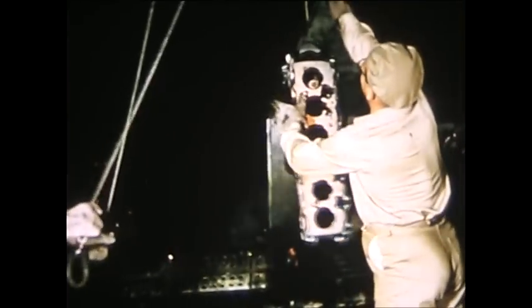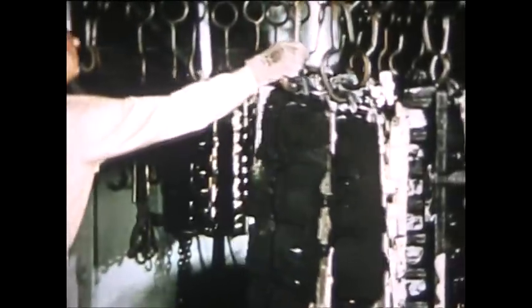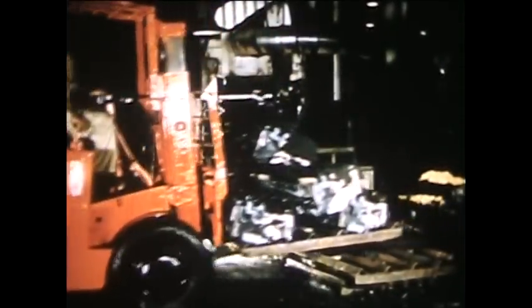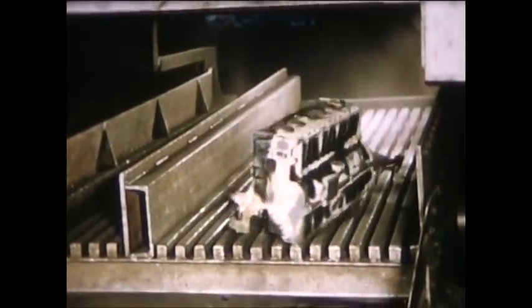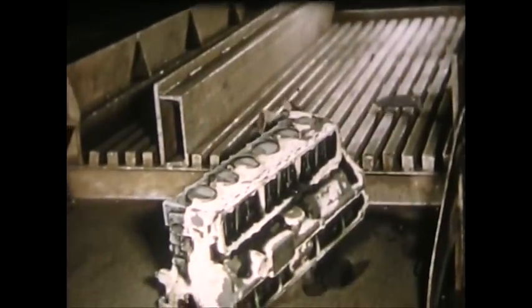The engine block is followed by a cylinder head, and other castings such as manifolds, flywheel housings, and gearboxes are made in this foundry. Now the cooled castings are taken for cleaning. First, they pass over a vibrator to shake out the casting sand which still remained clinging to the casting.